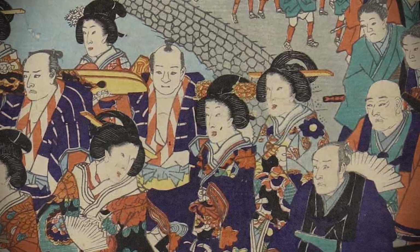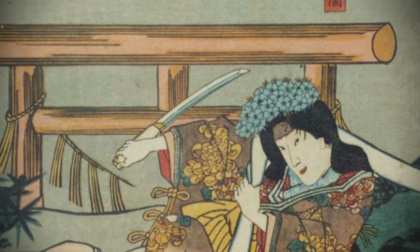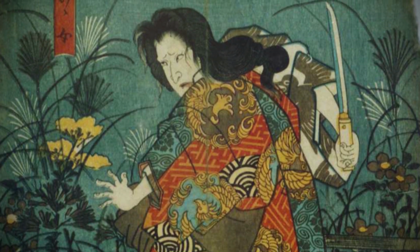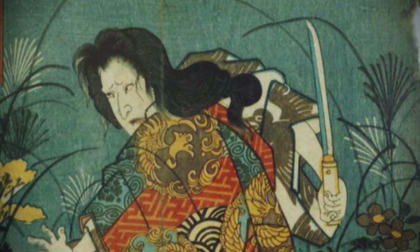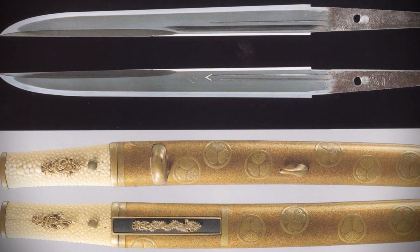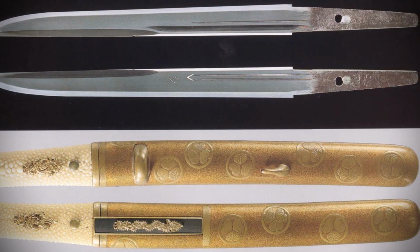Women from samurai families began to carry Tanto for self-defense. The shorter blade was easier for women to handle compared to a full-length sword, and the lack of a guard made it easier to conceal in their clothing. Women carried Tanto not only to protect themselves, but also to maintain their honor by committing suicide if necessary. This self-defense Tanto was called Futokoro Katana, literally meaning pocket sword. To make it easier to carry, the Futokoro Katana was typically minimally decorated with features such as no wrapping on the hilt and no guard, designed for ease of concealment.